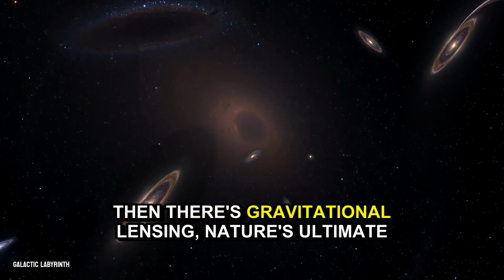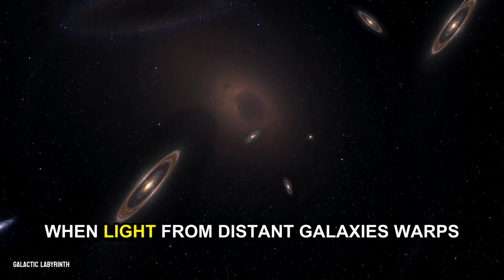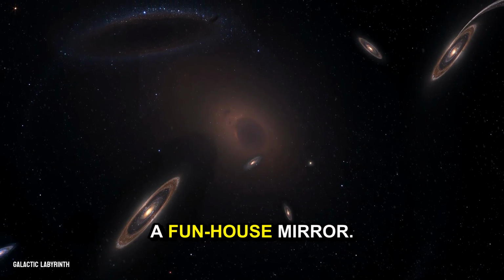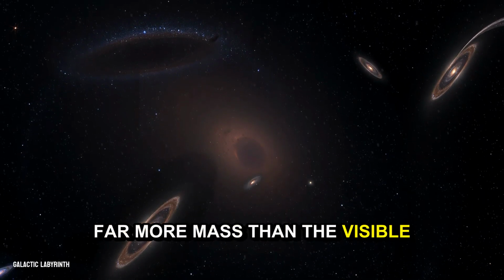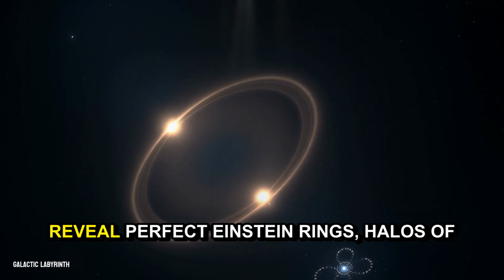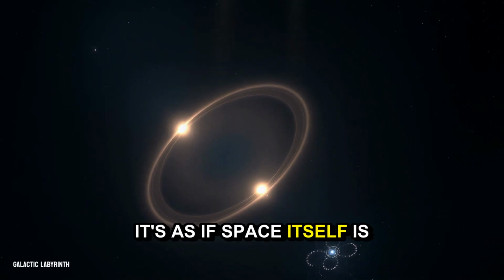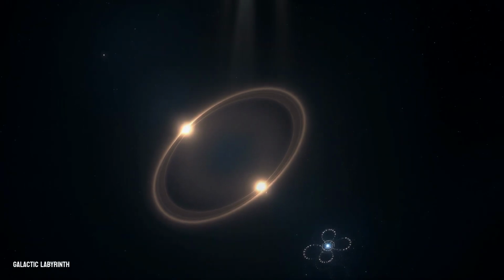Then there's gravitational lensing, nature's ultimate sleight of hand. When light from distant galaxies warps around massive objects, it creates stretched or duplicated images, like looking through a funhouse mirror. But often, the distortion points to far more mass than the visible galaxy cluster causing it. Some of the most dramatic examples reveal perfect Einstein rings, halos of light bent into circles by dark matter's unseen bulk. It's as if space itself is haunted by ghostly matter, bending reality without ever showing its face.